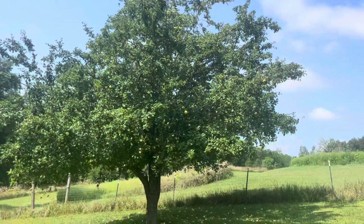So anyway, we just had some friends stop by and pick up some crates of apples since the tree keeps dropping them. That's where we're headed now, to go harvest some more crates of apples. And there still are so many on this tree, you guys. Look at this. Look at that.